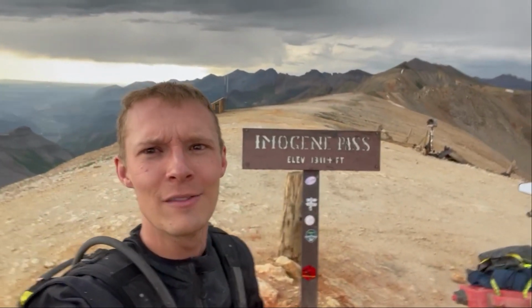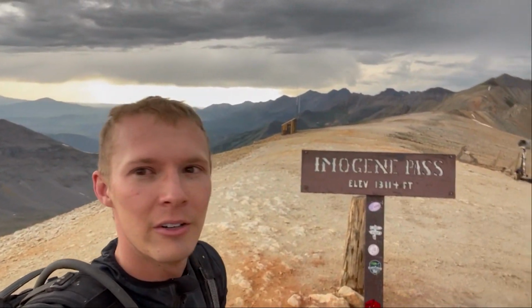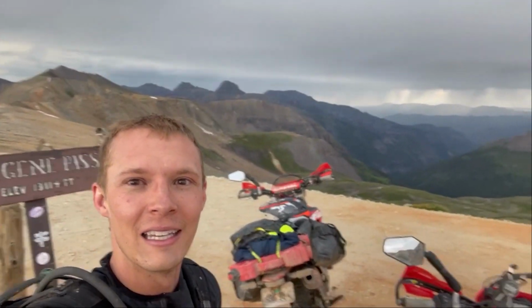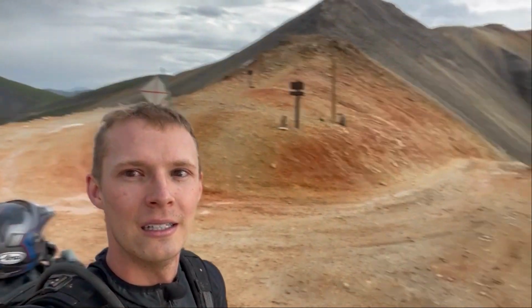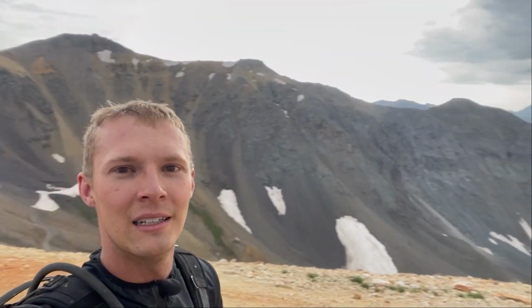Man, Dad and I just finished up Imogene Pass. That was tricky. Look at this view. First off, highest one we've seen yet, 13,114 feet. Amazing view. Look at this. Everywhere you look, just beautiful. There's a bunch of snow still on.